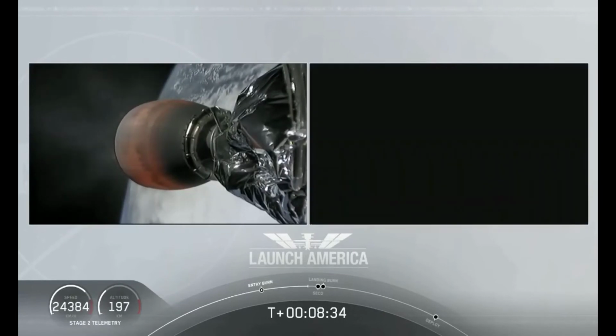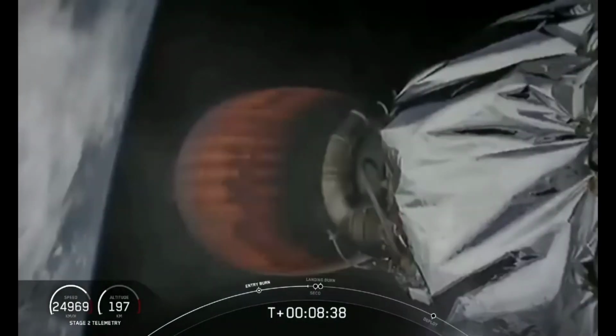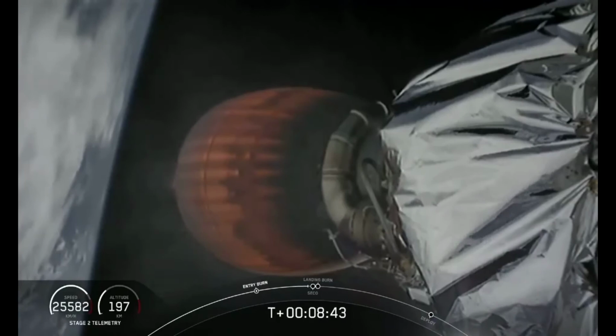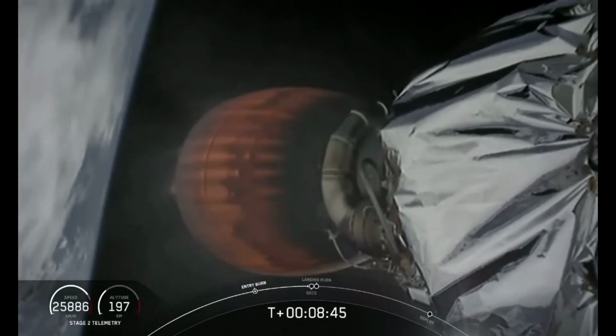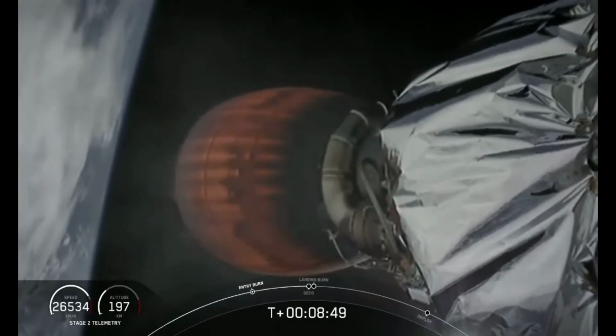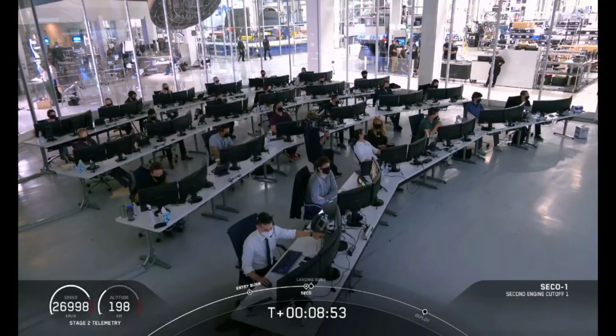We're seeing the counter tick up to right about 1.8. Transonic. Copy, Shannon. You heard Shannon, so that just means they're in their final abort zones. If they were to abort at this point, it would either be an abort to orbit or to land off the coast of Ireland. Standing by for Stage 1 landing burn startup confirmation. MVAC throttle step. MVAC shutdown.